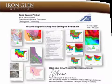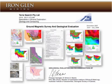In 2007, Australian Gold Holdings engaged TerraSearch, a specialist mineral exploration, geology and computing company based in Townsville, to carry out a ground magnetic survey and an extensive series of soil sampling. The report is an extensive document covering 265 pages. This presentation seeks to provide an overview on the essential elements. Previous to this, the subject Glen tenement had not ever been properly mapped to understand its potential.